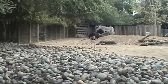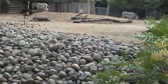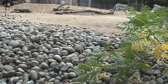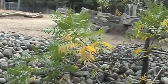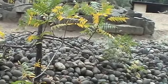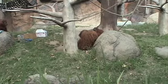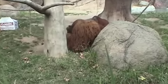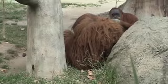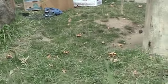This ostrich and zebra display, for lack of a better term, is about the most interesting thing so far as to a habitat, but hardly anything natural. And the orangutans. Why what looks like trash is in there, I don't have any idea.